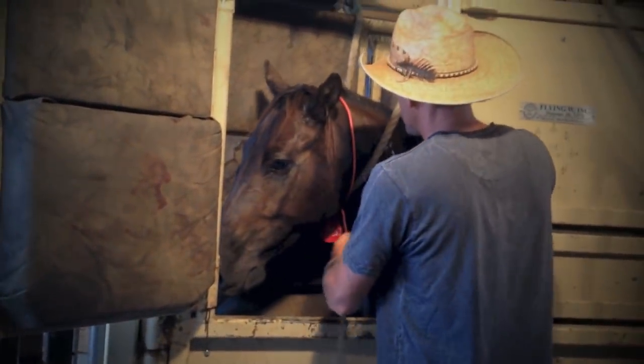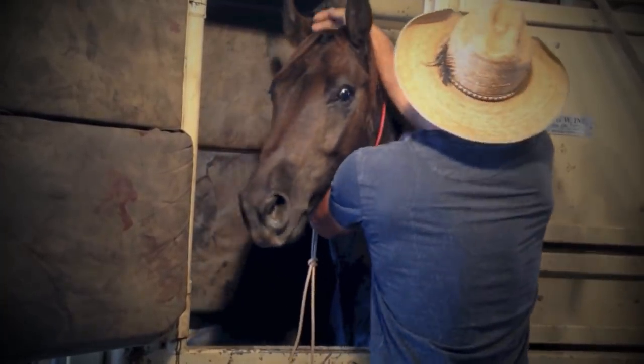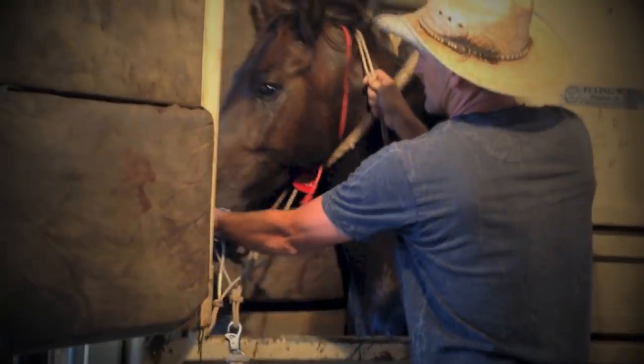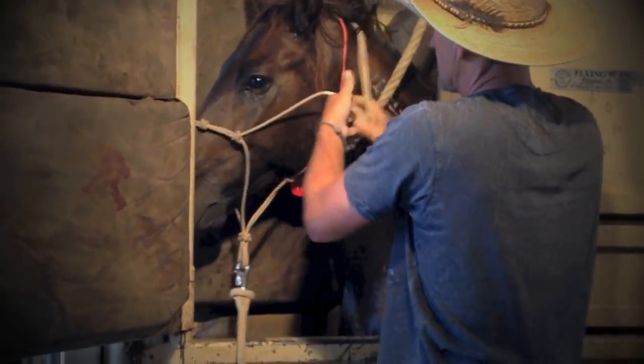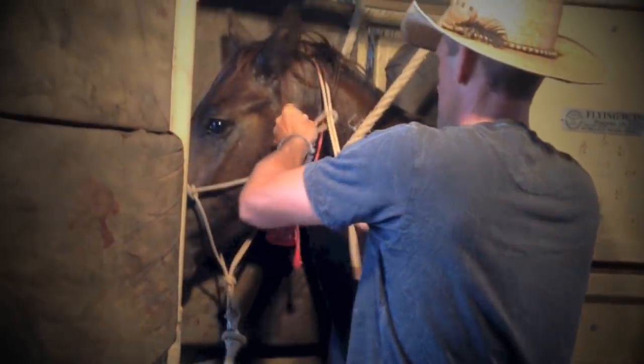Well, I'm going to be honest with you. Once we got this guy in the chute, I was really thinking I might have overhorsed myself here. This guy's a 5-year-old gelding. Hadn't been touched in 5 years. That's almost the end of their lifespan here at the facilities.